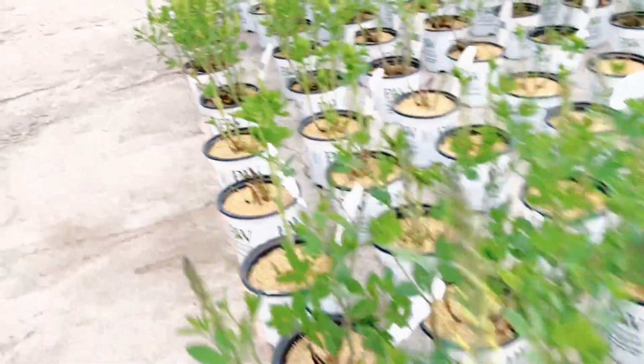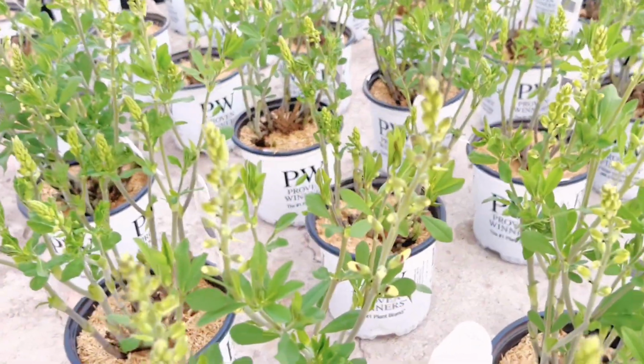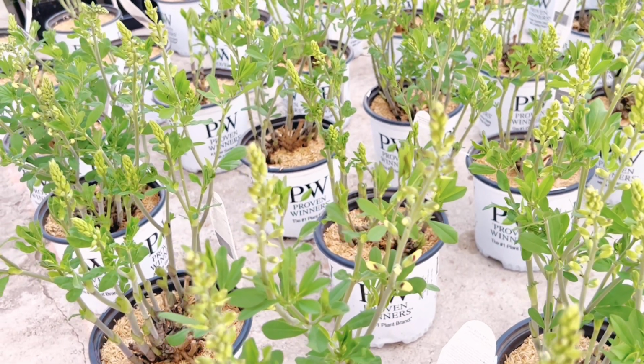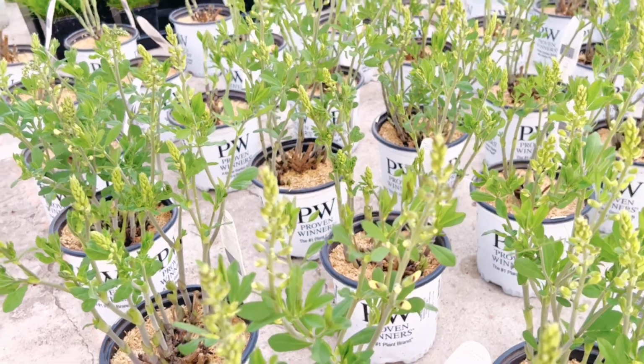And there's several colors in blues and yellows and pinks. And these are just starting. They're not even close yet. They have pretty long lasting blooms as well. So I look forward to getting some pictures of these.